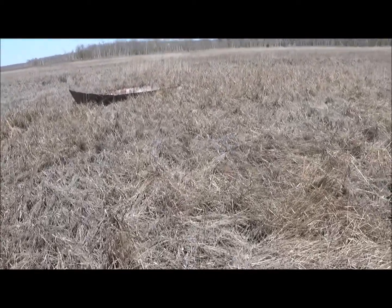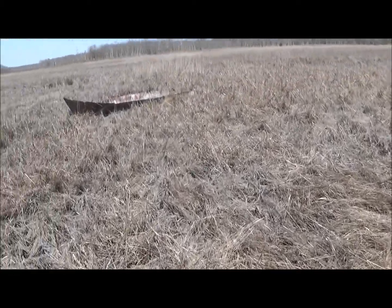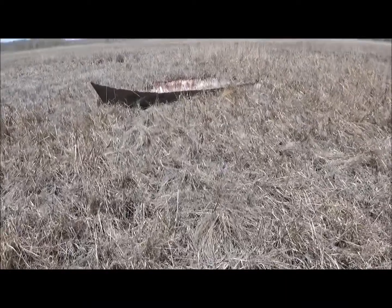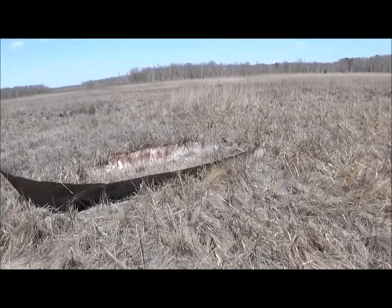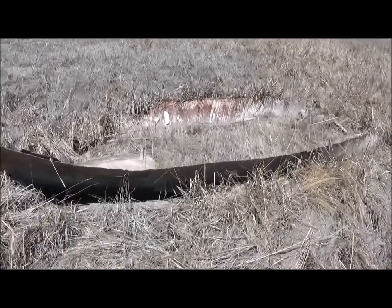By the way, just a little bit of a footnote here. Always be careful when trudging across the marshes, especially when the grass is laying down, because sometimes you can't see little voids and whatnot. You don't want to twist your ankle or get stuck in the mud, and it could be bad. We'll give you a little example of that a little bit later on.